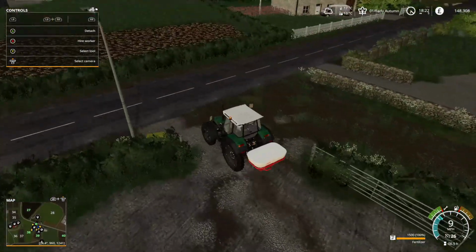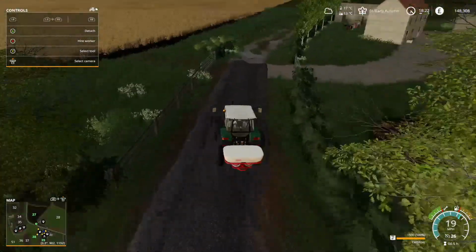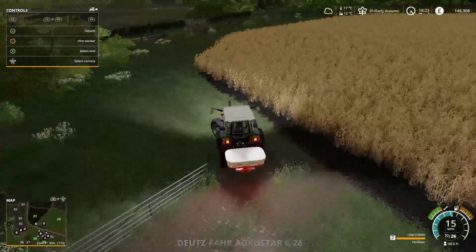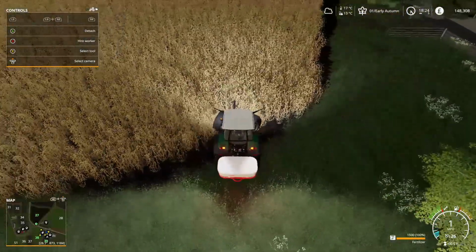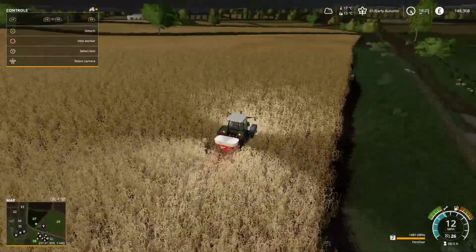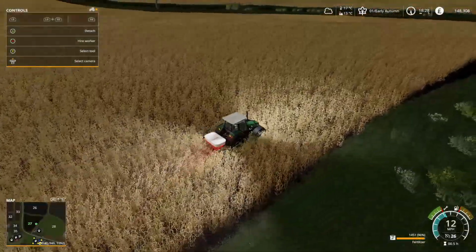The skies have gone really dark, so I want to get this field fertilised before it absolutely lashes it down. It looks like we're going to have a bit of a storm. So let's get ourselves in here and put some lights on as well. Now it's a slightly smaller width on this, but still pretty good. Definitely changing colour.